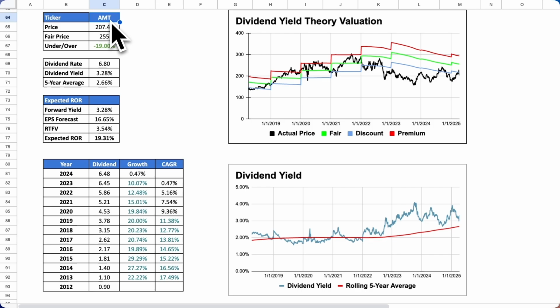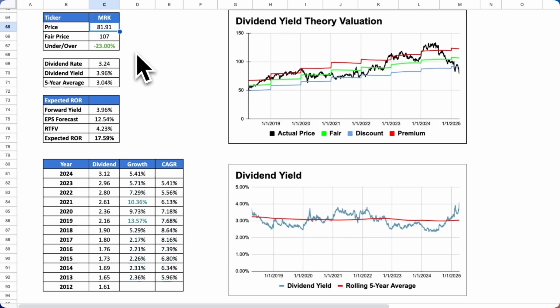Let's move on to Merck, ticker symbol MRK. The stock currently trades for about $82, and dividend yield theory is giving us a fair price of $107, implying a potential 23% undervaluation. The forward dividend yield of 3.96% is almost a full 1% above the 5-year rolling average of 3.04%. We can see that Merck has a pretty mixed history of dividend growth, with a few good years, a couple average years, and some sour years.